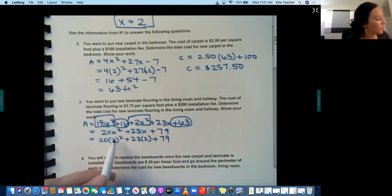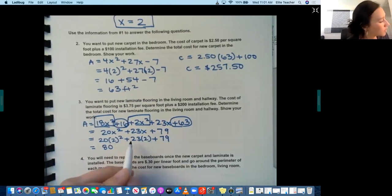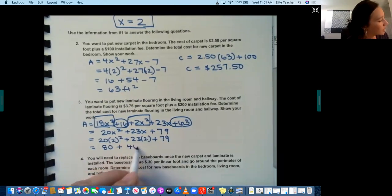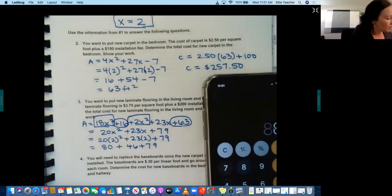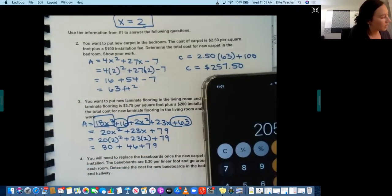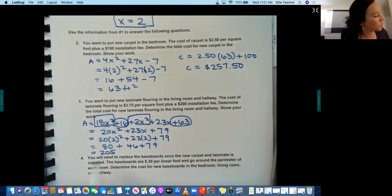So 2 squared is 4. 4 times 20 is 80. 23 times 2 is 46, plus 79. I'm going to do that on my calculator. 80 plus 46 plus 79. So that is 205 square feet.